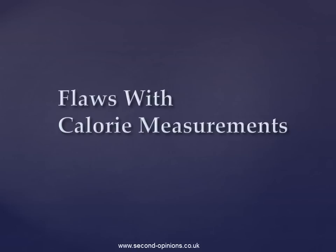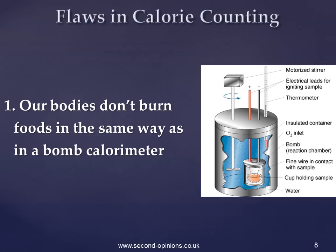But there are some basic flaws, really serious ones, in using these figures to determine the amounts of food we should eat. The most obvious flaw in the argument is that our bodies don't burn foods in the same way they're burned in a bomb calorimeter. If they did, we'd glow in the dark. Our digestive system is quite inefficient. The chemical process whereby blood sugar is oxidized to provide energy produces carbon dioxide. About half is exhaled as carbon dioxide in the breath, the other half is excreted in sweat, urine and feces as energy-containing molecules, the energy values of which must be deducted from the original food intake, and all of these vary in different people.